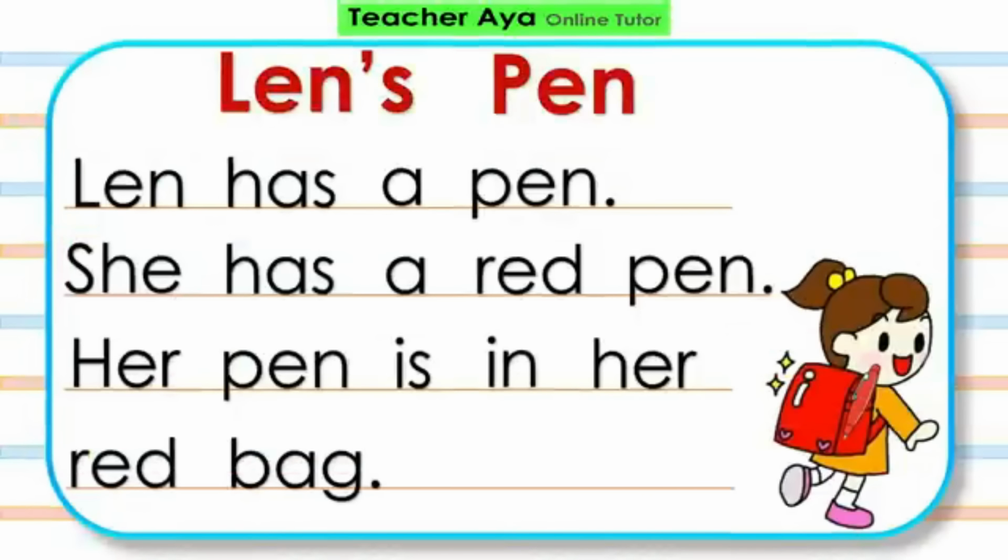Len's pen. Len has a pen. She has a red pen. Her pen is in her red bag.